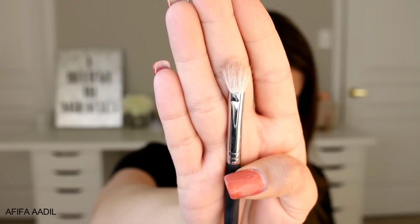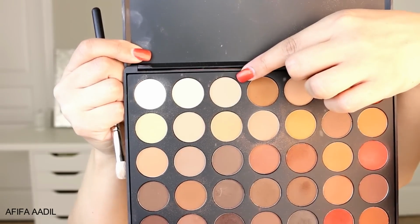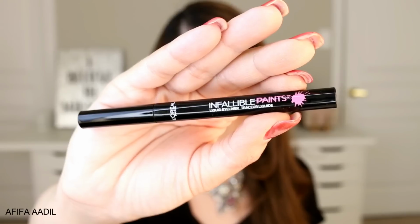Now taking this MAC 217 eye shade brush, I'm taking this light brown shade and applying it just inside the crease just to define it. Now these are very neutral shades and they won't even show on the eyelid, and that's the reason I'm using them, because on Mahira's eyelids you couldn't really see any eye shade. Now I'm taking this cream color white and applying it to my eyelids. So basically what we're doing is we're just giving some definition to the crease of the eyelid.